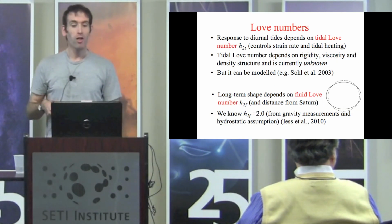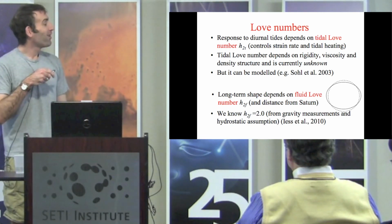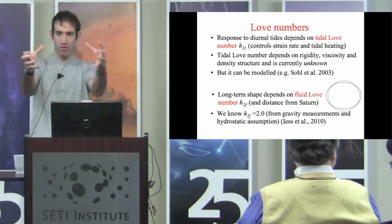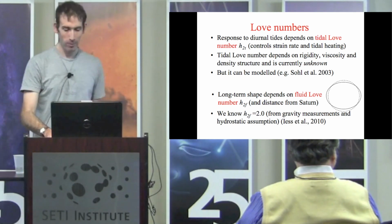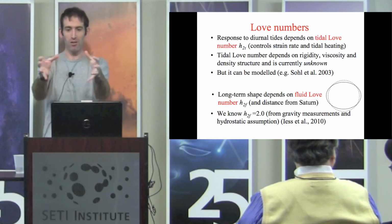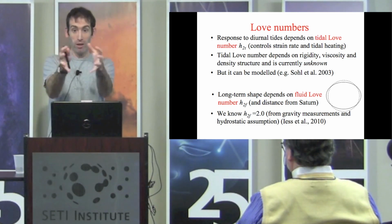Just let me explain about love numbers. They're called love numbers because the guy who invented them was Mr. Love. Okay, just to remove any confusion. So there are two kinds of love numbers. The long-term shape of a satellite depends on what's called the fluid love number. That just tells you how deformable it is. And we actually know what that love number is because we've measured the gravity. But there are also tidal love numbers. And tidal love numbers tell you how it responds to the tidal forcing, which happens over a few days. So fluid love numbers give you the long-term shape. The tidal love number tells you how much it responds to the short period tidal variations.